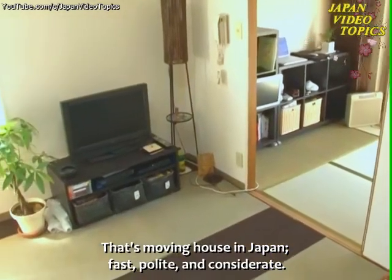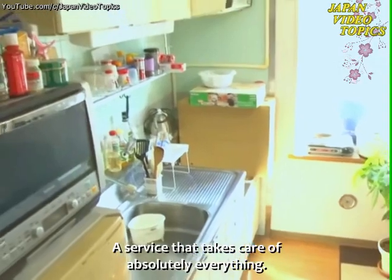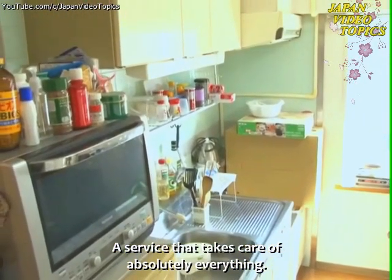That's moving house in Japan. Fast, polite, and considerate. A service that takes care of absolutely everything.